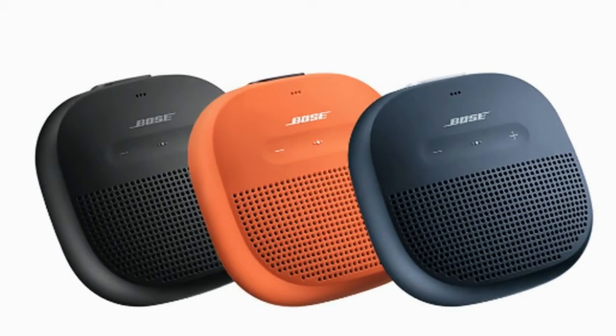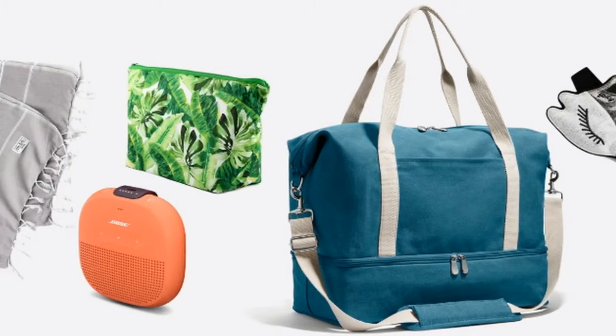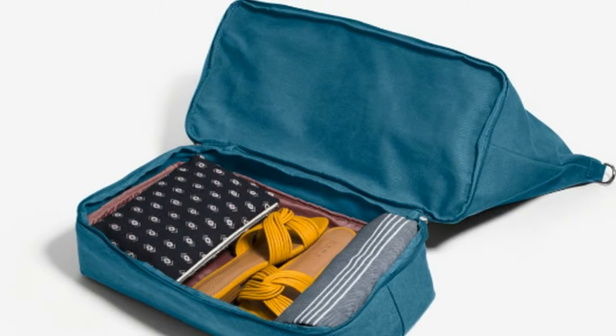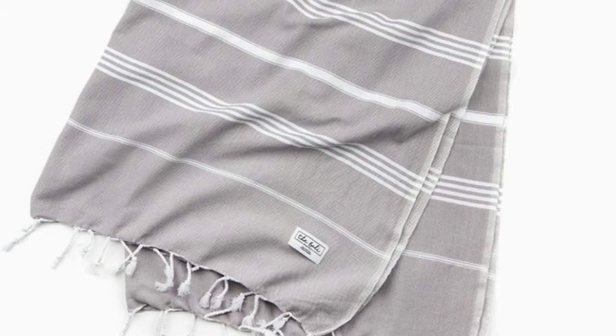Woven from quick-drying cotton, this thin material can likewise fill in as a wrap, a scarf, or a throw for a crisp plane, train, or boat ride, and it folds up to essentially nothing. That is a win-win-win-win.